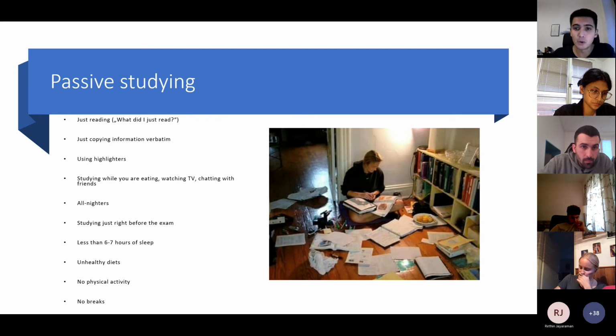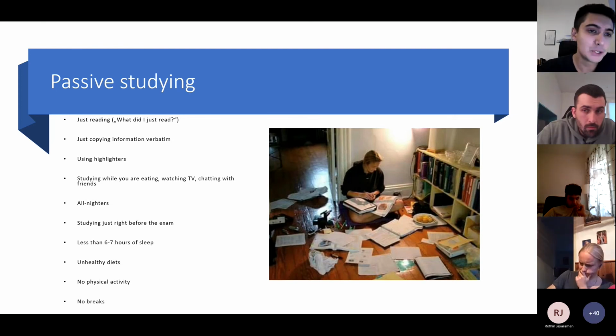Passive studying is also when you're not paying attention to that subject. That means studying while you're eating, while you're watching TV. I know my girlfriend and other females always tell me they're very good at multitasking. I'm terrible at multitasking, but I believe that even those who are very good at multitasking should just focus on one thing. So if you're studying, I would recommend you put your phone away into a different corner of your room or in your backpack, and then just focus on what is ahead of you.